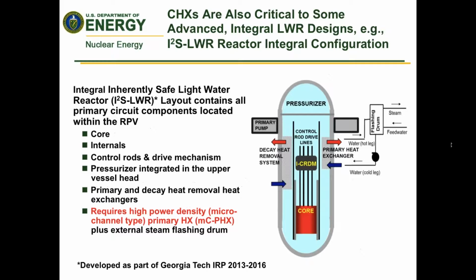Compact heat exchangers are even critical to some of the advanced integral light water reactor designs, such as the Integral Inherently Safe Light Water Reactor System, developed as part of a recent IRP performed at Georgia Tech, wherein all of the components for the primary circuit are contained within the reactor pressure vessel, things such as the core and the internals, control rods, etc. But this approach requires a high power density compact heat exchanger located within the reactor pressure vessel to transfer hot water from the vessel outside the vessel to a steam flashing drum.